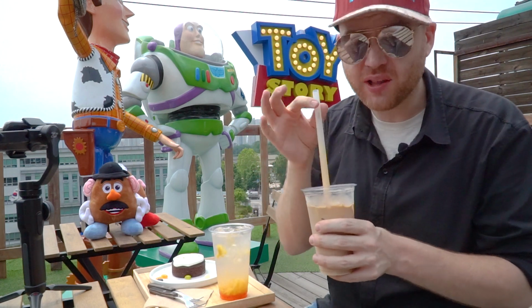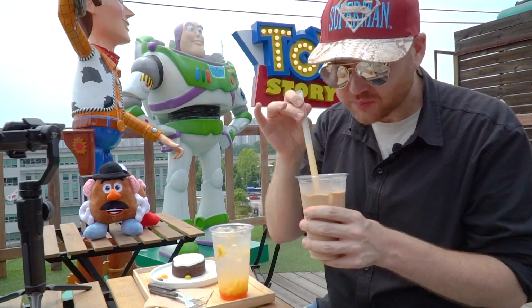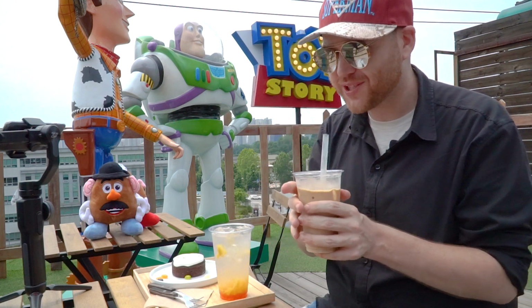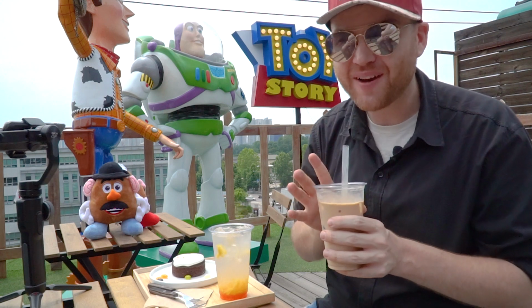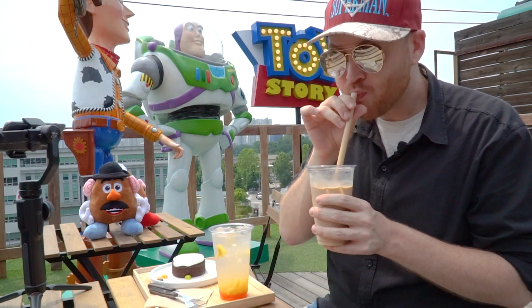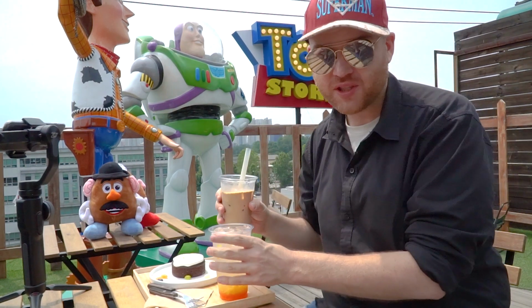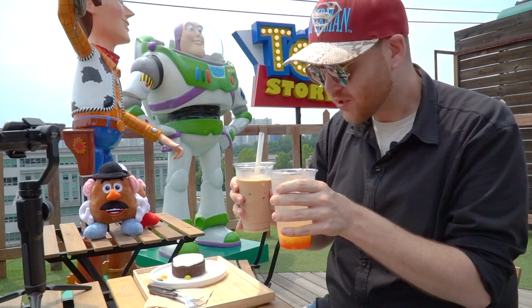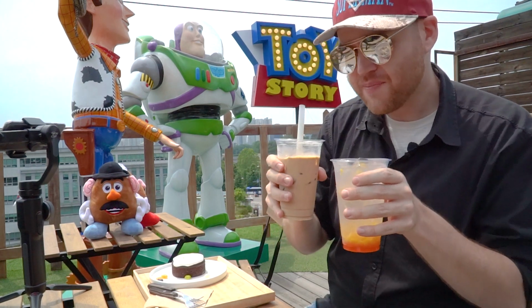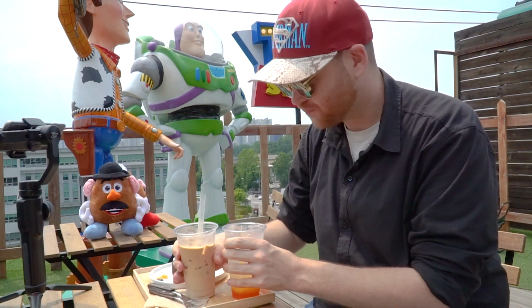Yum, so it tastes like a latte, like you're used to, but it's got a little bit of sweetness to it, but not too much sweetness. I normally don't like really sweet coffee, so this is the perfect amount of sweetness. This is quite lovely. So these two are supposed to be the best sellers, so definitely recommend both of them. So they have a lot of different flavors of both coffee and non-coffee drinks.